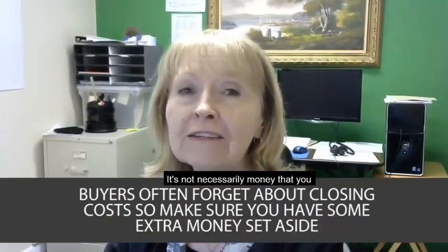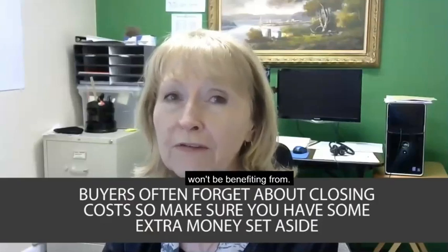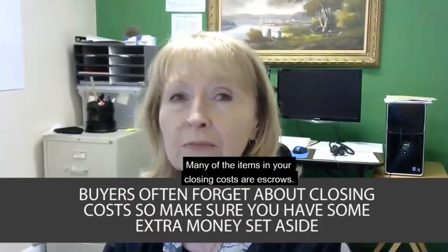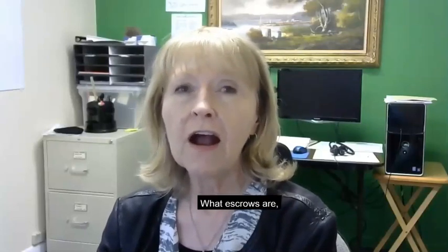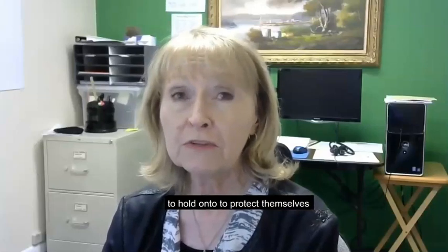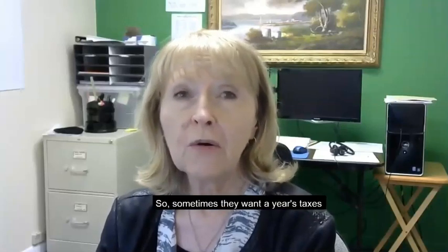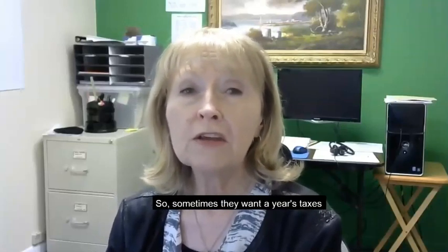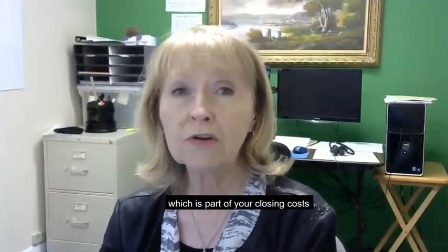It's not necessarily money that you have to lay out that you won't be benefiting from. Many of the items in your closing costs are escrows. Escrows are money that the bank feels they need to hold on to protect themselves for paying your taxes, your insurance, and the like. So sometimes they want a year's taxes in the escrow account, which is part of your closing costs.